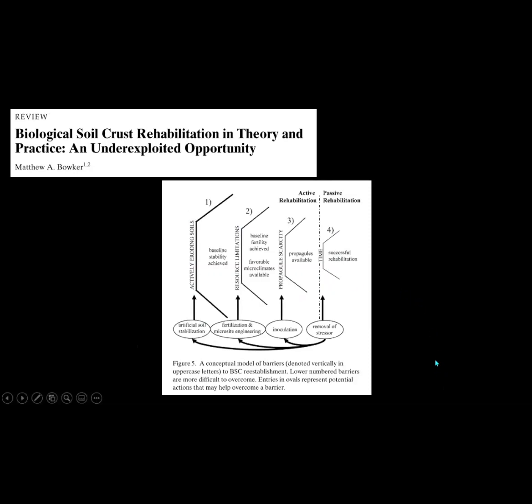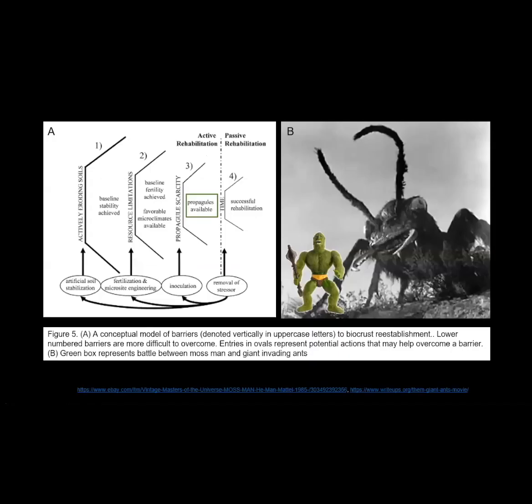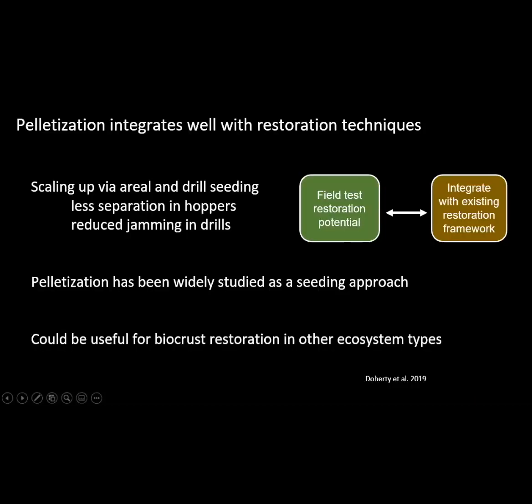increase successful rehabilitation. I wanted to update that figure, that conceptual model, by adding in this battle between Mossman from Masters of the Universe and them, giant ants. So as you can see, this would probably occur right around where the propagules become available. And I think it's less of a battle and more of encapsulating Mossman in a little pellet and trying to reduce the ant from destroying him.